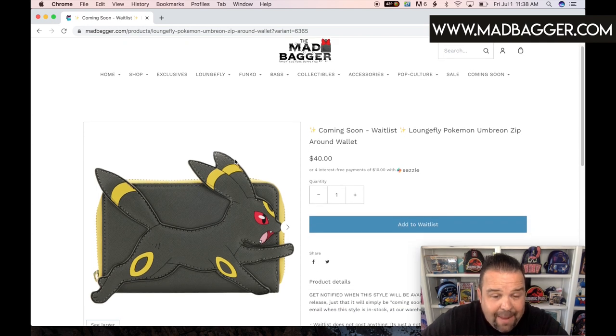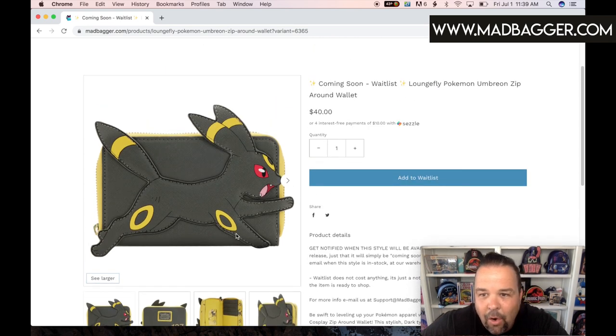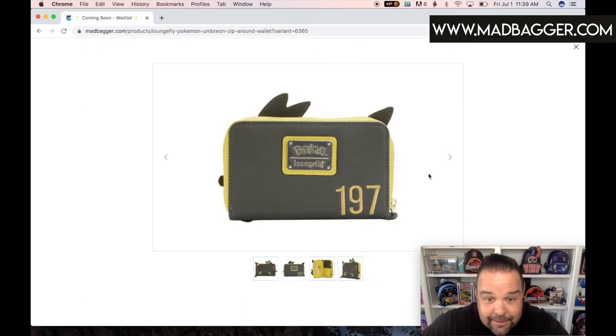This looks like the backpack and the wallet are both going to be cross-hatch textured vegan leather, which means it's going to have a little bit of a texture to it. The wallet is a three-quarter size zip around. Told you guys, they're liking the three-quarter size right now. And you're going to have the nice silhouette version here of Umbreon. And hopefully I'm saying that correctly. If I'm saying it wrong, excuse me, Pokemon fans. Again, I'm not super, super familiar, but I do try to read up on some of this when we get them in our catalog.